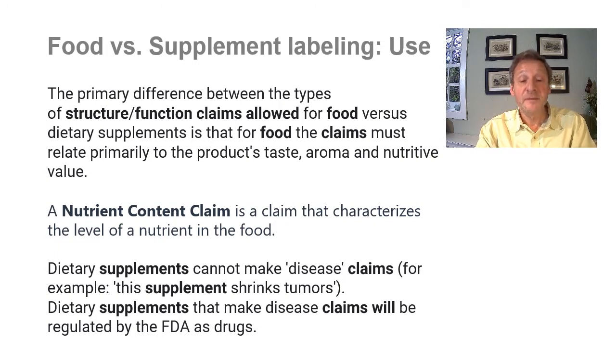Therefore, the primary difference between the types of structure function claims allowed for food versus dietary supplement is that for food, your claims on the package, if it has nutritional facts label, you should limit whatever else you put on the package to talking about taste, aroma, and nutritive value. Again, nutritive value only exists for those ingredients which have RDI, recommended daily intake.